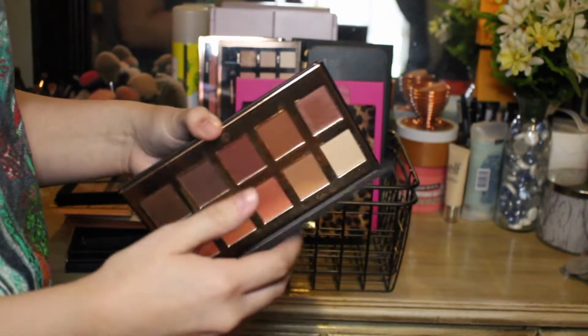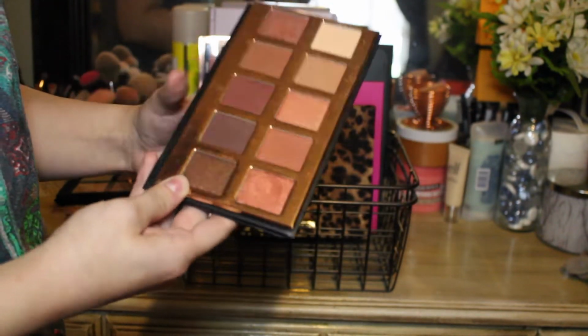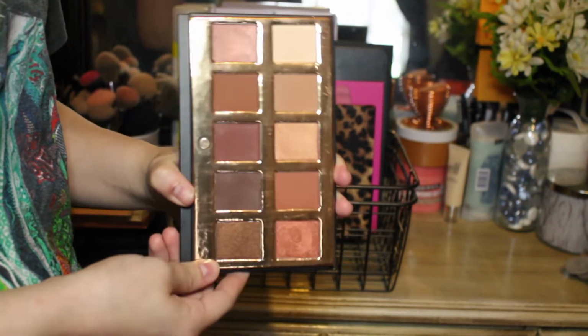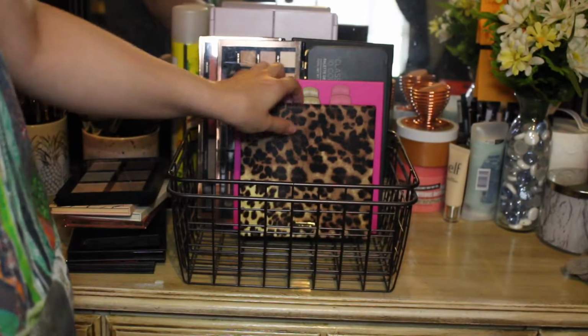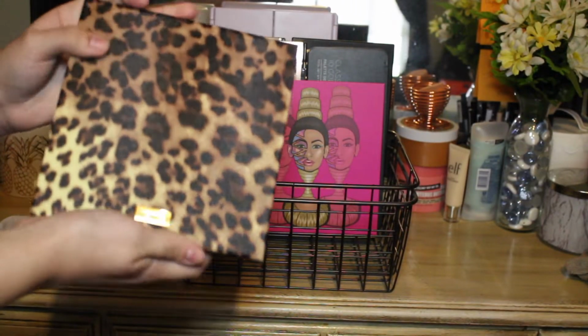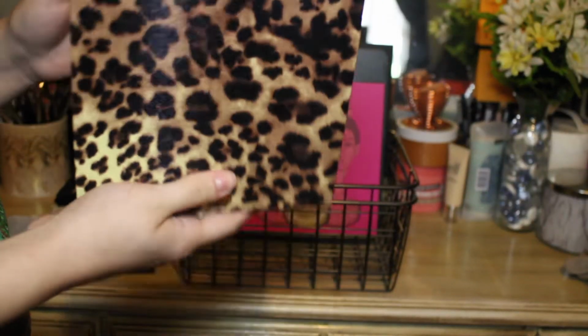I literally just got this in a BoxyCharm. It is a nice palette because it has a mirror. It's kind of heavy duty, but I just know that I will not use this ever again. So I'm going to give it a better home. Okay, next is my Tarte Z palette, one that I created myself kind of thing, and I'm keeping this.